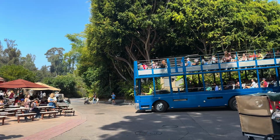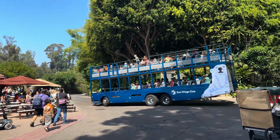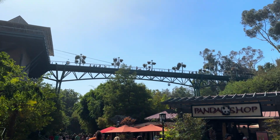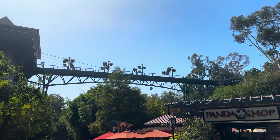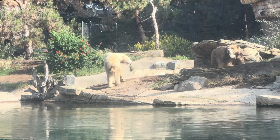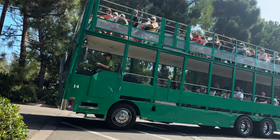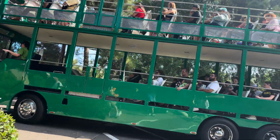I wanted to start this update with something that affects the zoo as a whole, and that is the fact that the kangaroo buses have in fact been discontinued. According to my sources here at the zoo, that is a direct result of the Bashore Bridge opening back in 2017. The bridge connected Gorilla Tropics over to Elephant Odyssey and the polar bear area, and with that being open, it created a lack of usage and demand for the kangaroo bus, so much so that the zoo couldn't justify keeping it in operation.